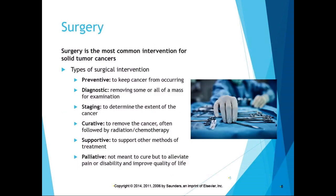Okay, so surgery is the most common intervention for solid tumor cancers because you have something that you can remove. Surgery was really the first treatment for cancer. Even cancer's been around for a really long time. So even in ancient Egypt and in the Greek and Roman times, doctors were trying to do surgery for external tumors to help prevent them. But cancer in general was considered to be incurable because even when they did surgery back then, it often came back. And, well, we know why now.